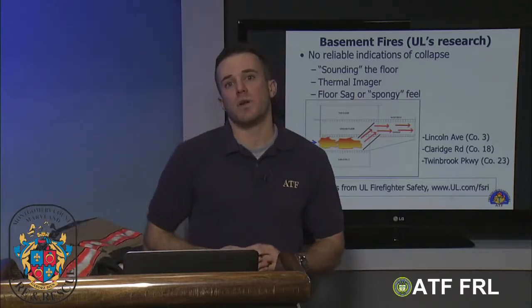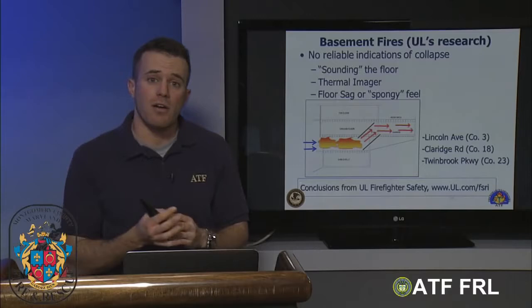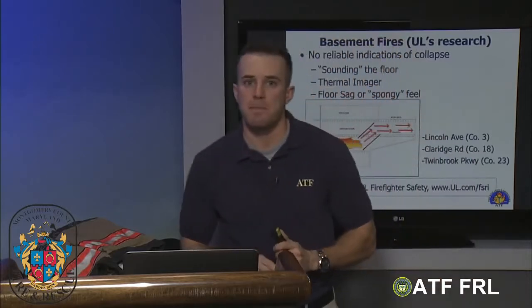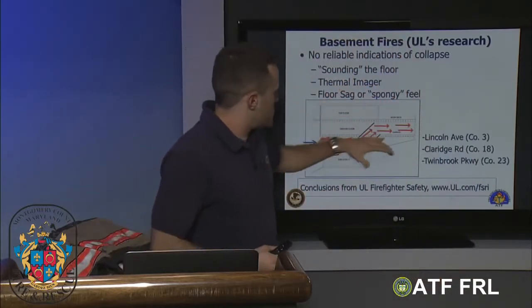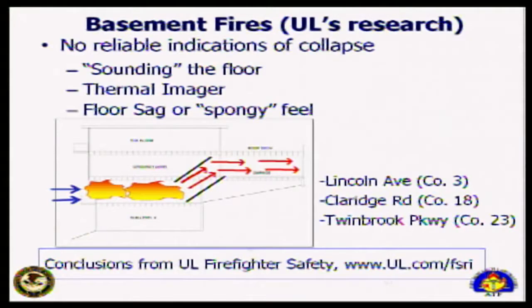Over in Rockville, in 23's area, we had a catastrophic floor collapse where an entire crew fell through the floor onto a working fire. We need to understand when we can work above these fires, what do we look for, and what's the best way to address them. Like I said before, many departments have an SOP where they want to protect the search of where the people could be. So the first due hose line goes to the top of the stairs. All the testing that we've done and that UL has done have looked at this and examined that this probably isn't a good idea, and we'll go over why.